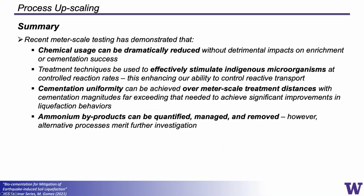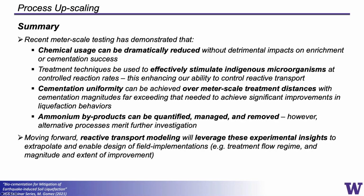In summary, what we found is the meter scale testing demonstrated that we can reduce our chemical usage, that we can effectively stimulate indigenous microorganisms, that we can achieve cementation uniformity over distances that are practical for field scale applications, and we can achieve cementation levels that far exceed what we need for improvement of liquefaction behaviors, and we can quantify ammonium byproducts, manage them, and remove them. However, we're looking at alternative processes as well, which may offer some benefits there. Moving forward, reaction transport modeling is really going to leverage these experimental insights to both extrapolate and enable design of field implementations by utilizing some of the information that we get to design treatment flow regimes, as well as understand the magnitude and extent of the improvement obtainable.